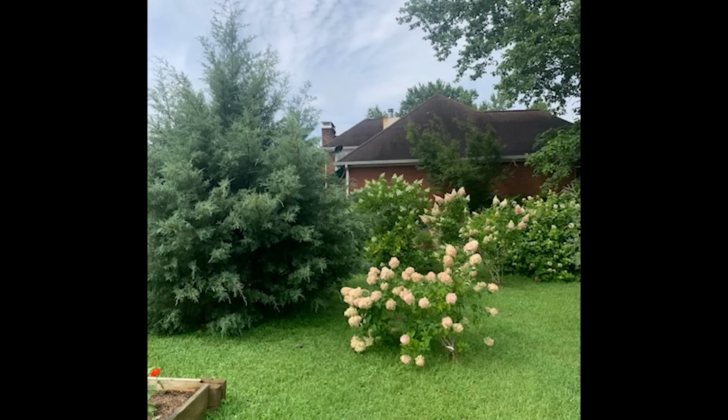But here's a view back up to the house from there. That looks like an Arizona cypress for sure, and then some hydrangeas as well. Just a great looking space. Great plantings, interesting plants throughout this garden, and thank you very much, David, for sending them in.